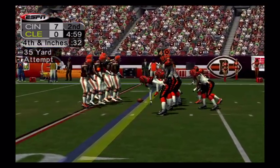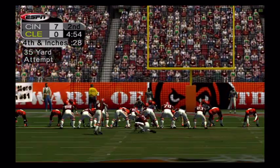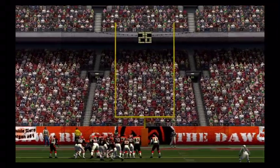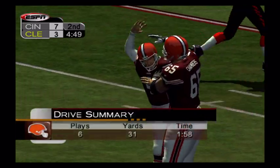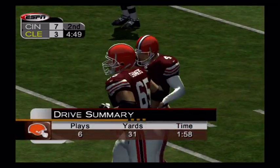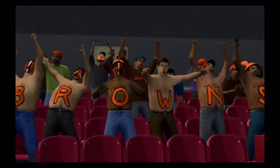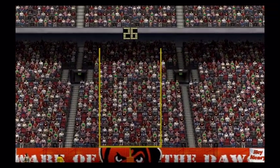Let's go. Fourth down and less than a yard. Number three, hold. Dawson kicks it from 35 yards, and it's good. Bill Dawson puts in an easy short one. A clean kick, no worries.